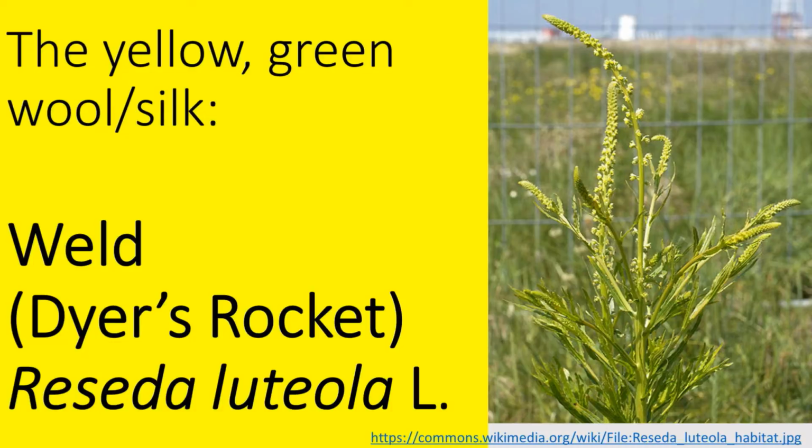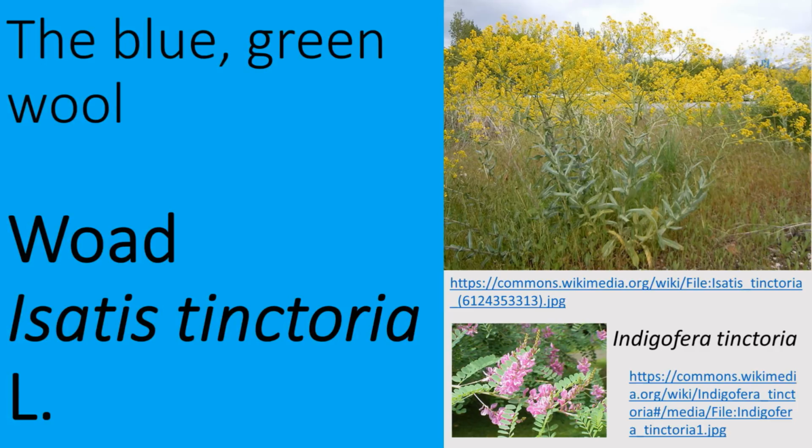Weld is a yellow flavonoid dye, a major yellow dye used in Europe since ancient times. I have analyzed quite a few yellow yarns from European textiles, and a majority of them were dyed with weld. Woad was used for the blue and green yarn. Woad is a blue dye. Most blues in historic textiles were dyed with woad or indigo from species of Indigofera. The main colorant of both is the same compound, called indigotin. Woad was the only blue dye available in Europe until the 16th century, and was later replaced by indigo from Asia during the 17th century, through the seaway to the Far East.